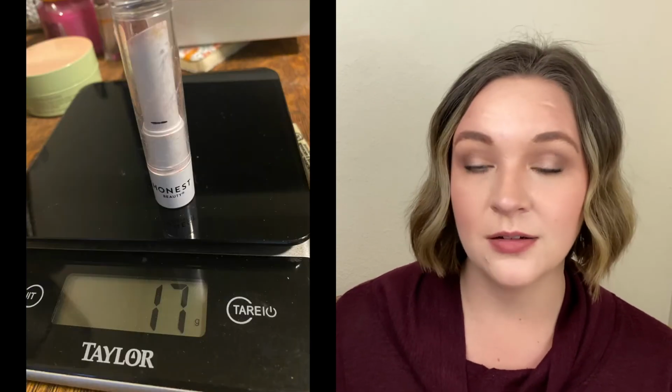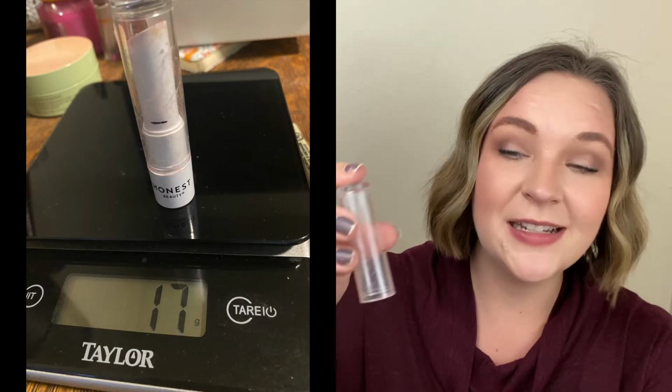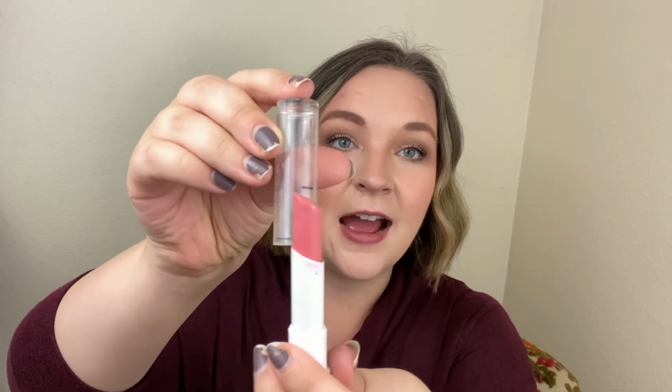And my goal is to empty this, which I'm discovering may take the whole year. Because last month I had 11 uses and I couldn't make a new mark. This month I got 19 uses and I still can't make a new mark. So 30 uses and it hasn't moved at all.